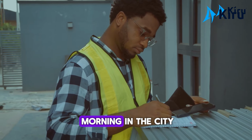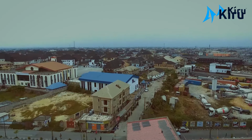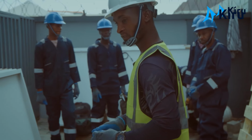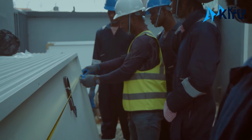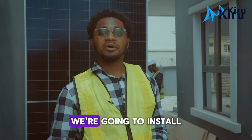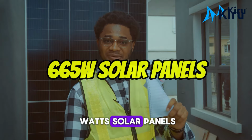It's a wonderful Saturday morning in the city of Lagos, and today we are going to do a spectacular job. And what's the job we're going to do today? We're going to install 36 units of 665 watt solar panel.